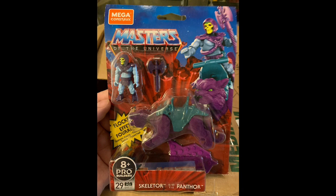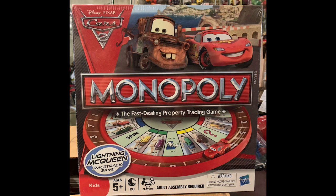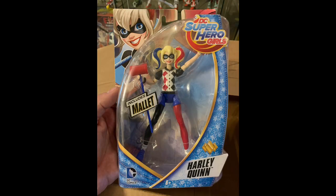Masters of the Universe from Mega Bloks, Skeletor and Panther. Hook action figure, carded, brand new, on card, from the 80s. Love this one. Monopoly, Cars Monopoly. This is the Cars version of Monopoly. Pretty cool. We have a DC Superhero Girls Harlequin action figure. Brand new, on card, in the bubble.